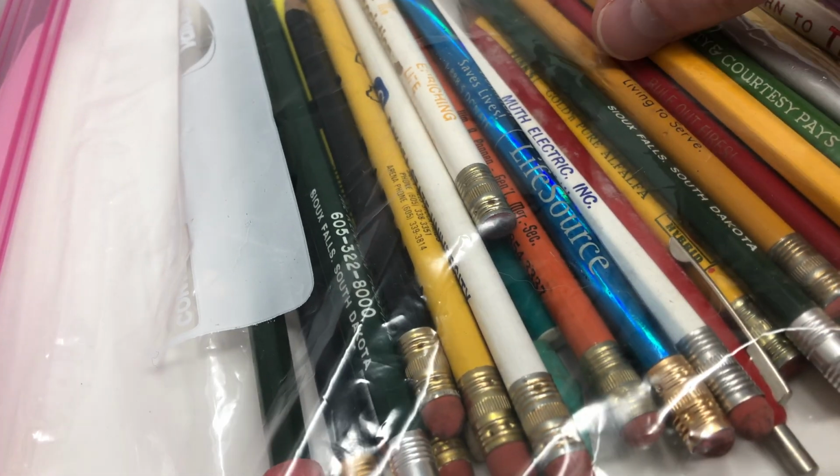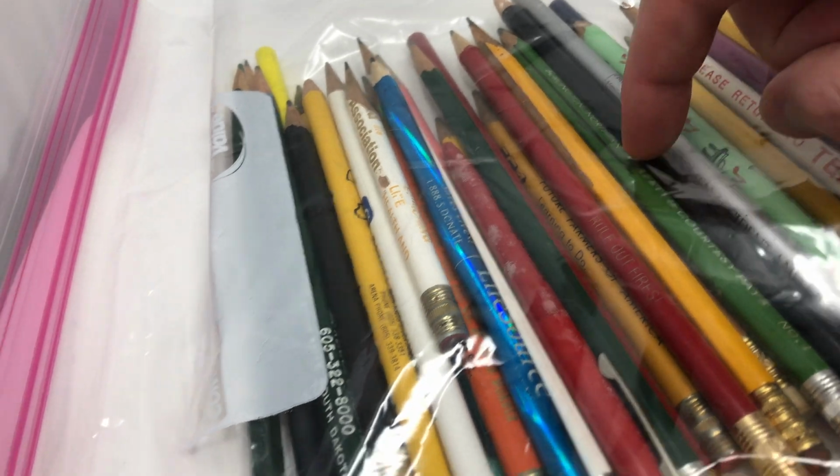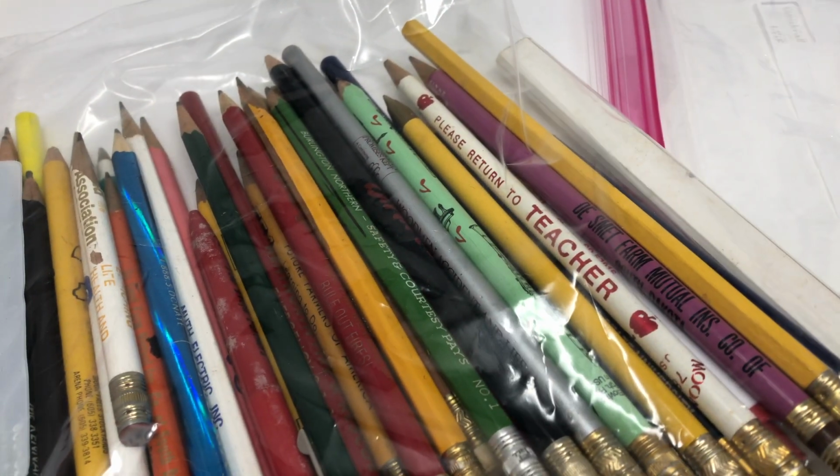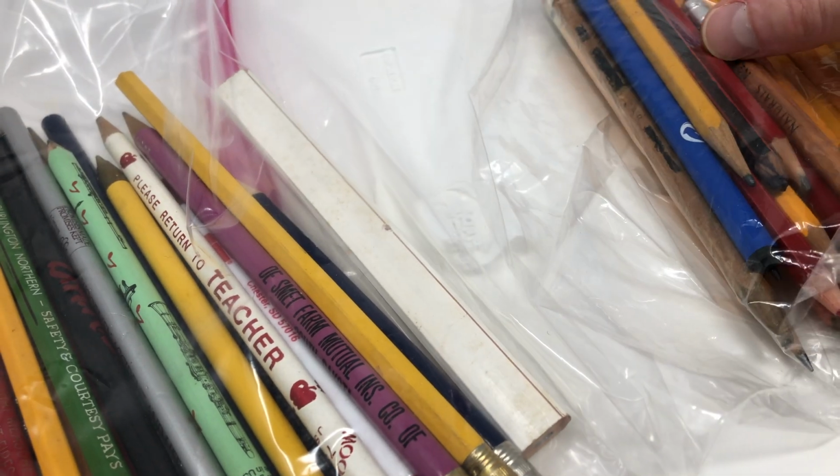Also, maybe highlight some interesting places. A lot of these are coming out of South Dakota. Some of these are coming out of, let's see. Oh, these are just plain.